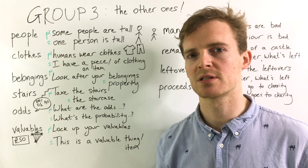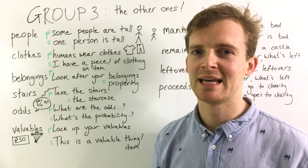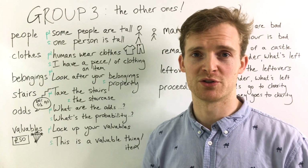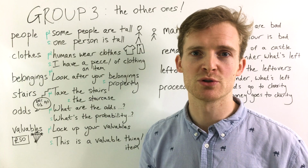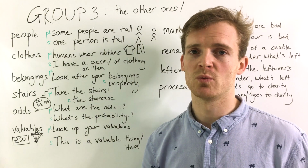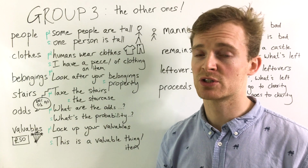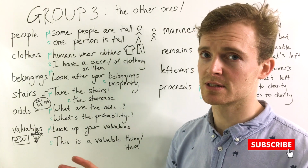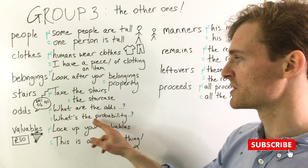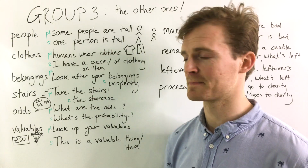Odds. So odds are chances, probabilities, the chance that something will happen. If you ever go to a race course or you gamble, then people will say, oh, what are the odds? What's the chances that this horse or this team will win? So what are the odds? There's no such thing as one odd or an odd. It's always odds when it's a noun. Odd can mean strange, but that's a different context. So if you wanted to do the singular of odds, we actually say, what's the probability? What's the chance? What's the likelihood of something happening?